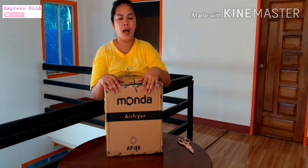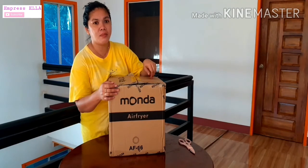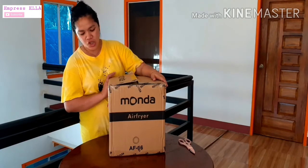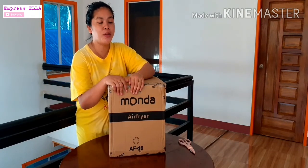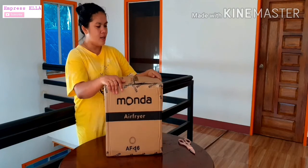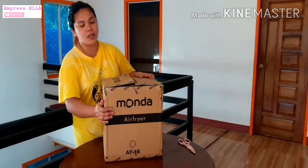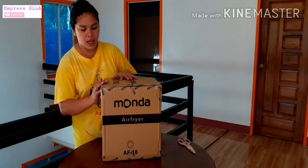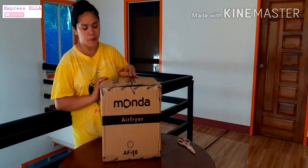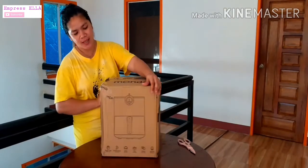Medyo matagal siyang dumating. Although sa Manila lang naman siya galing. I'm not sure kung bakit. Pero, it's worth the wait. Diba? Sabi nga nila. So this brand is a Mondo brand, and it's a 5 liters pink air fryer. It's color pink.